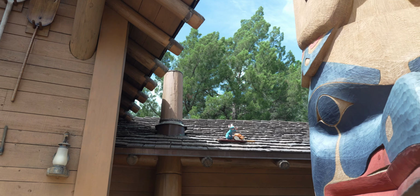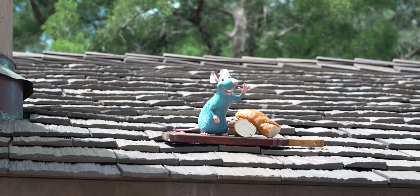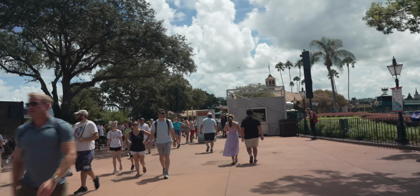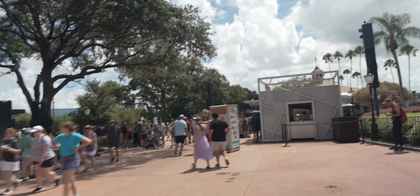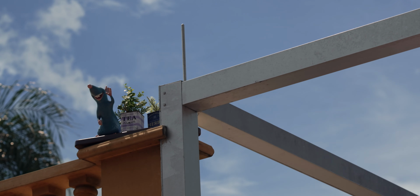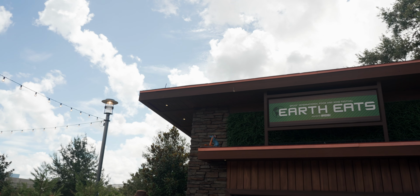Also over here in Canada, outside of the store they have up the stairs, is Remy, the little piece of bread. We're getting close. The crowds didn't stay away for too long, but still, beautiful day out. On top of the Australia booth, there's Remy there with some herbs. And finishing up at Earth Eats, quite literally brings us full circle. There's Remy with a carrot there.